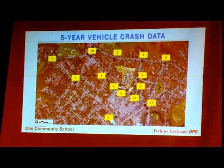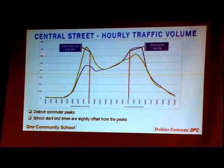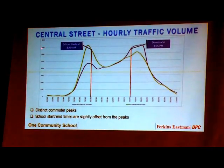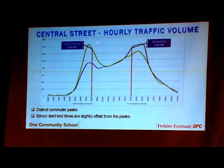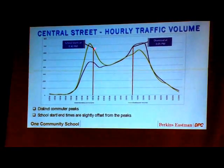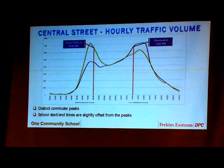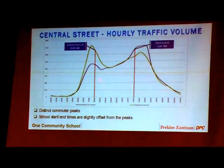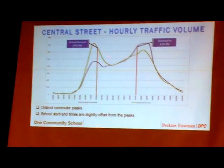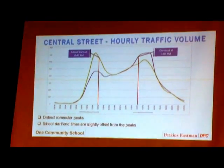Can you just say on the y-axis what those numbers are? So this is 700, for example. So in the eastbound direction on Central Street, so leaving Lord Square, going past the school, you have approximately 700 cars in 1 hour that travel eastbound. And at the same time, in the westbound direction, you have about 450 cars that are heading towards Lord Square.